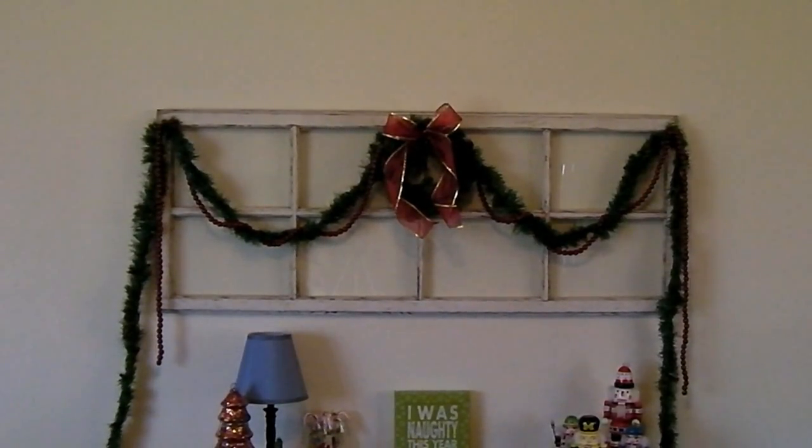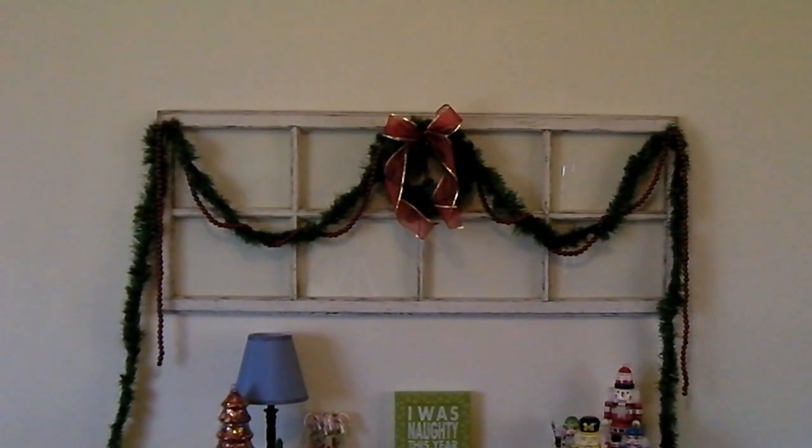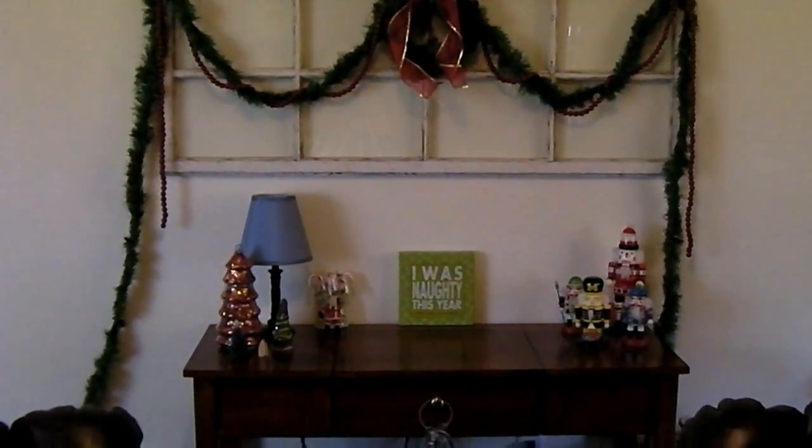Okay, we're gonna go this way. This window I got years ago at an antique place. They were selling windows, and I picked it up, and I am so glad that I grabbed a hold of that window because I have used it in every home we moved into. So this is the window and the table in our entryway.